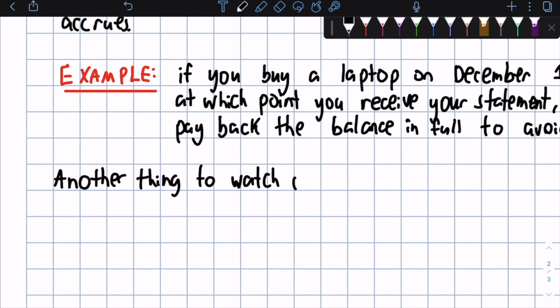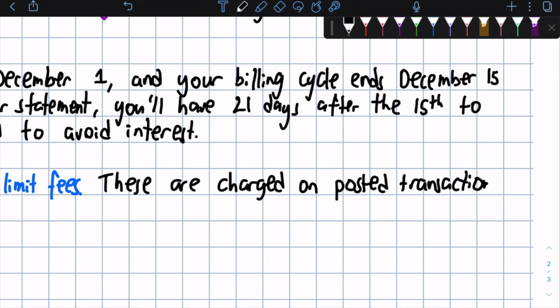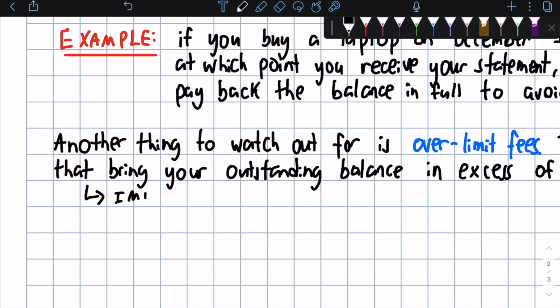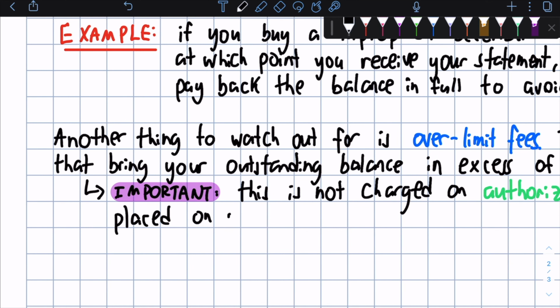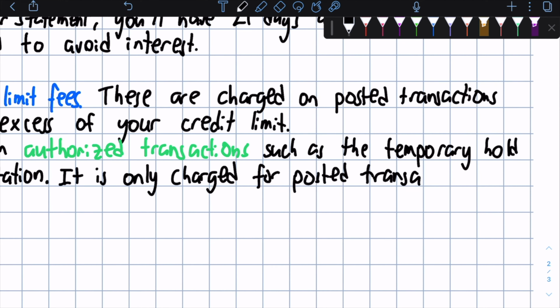Another thing to watch out for is over-limit fees. So these are charged on posted transactions to the credit card statement that bring your outstanding balance in excess of your credit limit. So what's important here is this is not charged on only authorized transactions. And these are really common in places like gas stations where a temporary hold is placed on your card. But in this case, these won't count towards an over-limit fee.